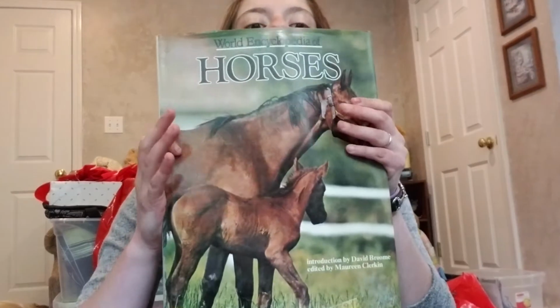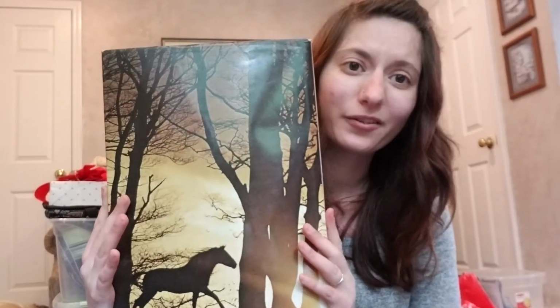But that's that one. And then the last one I got was World Encyclopedia of Horses, Introduction by David Broom, edited by Maureen Clarkin. And there wasn't any date in this one, unfortunately, but this one looked pretty old too. And I just prefer older books like this. I just like the way that they look. I'm kind of an antique shopper in that respect.